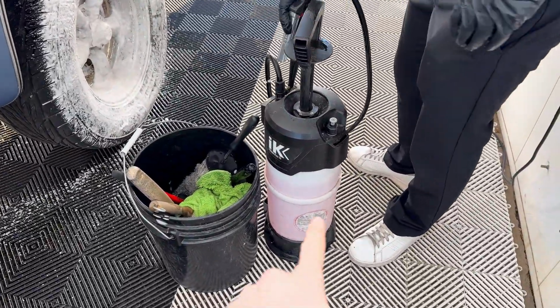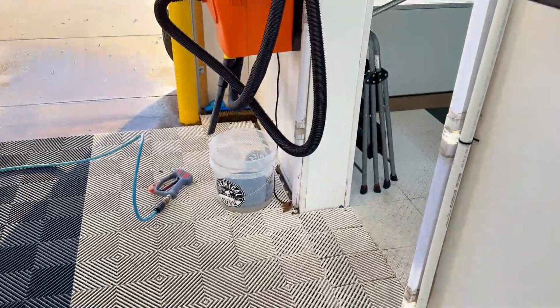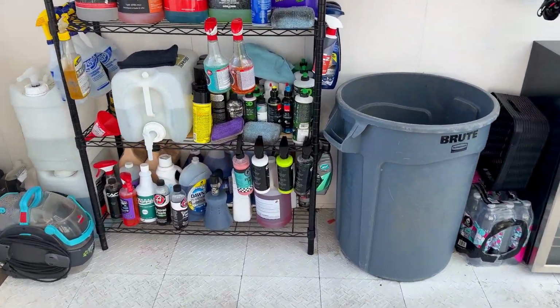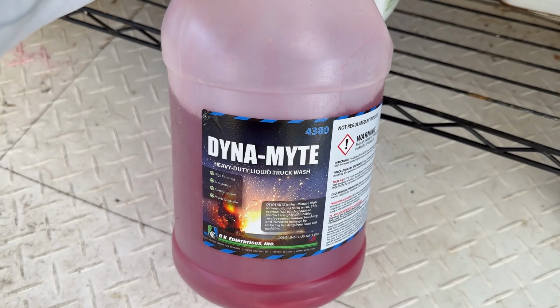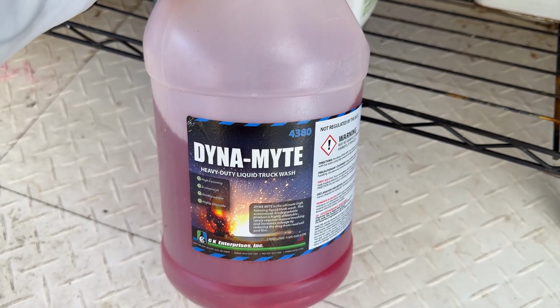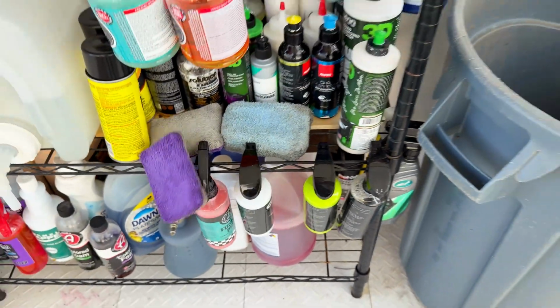So in this wheel cleaner, this IK pump sprayer here, we've got Dynamite, which is a product from a company called CK Enterprises. And this stuff here, it's actually made for spraying on like trucks, like semi-truck trailers. You can buy, I believe it's 5 gallons for, I think, 80 bucks.